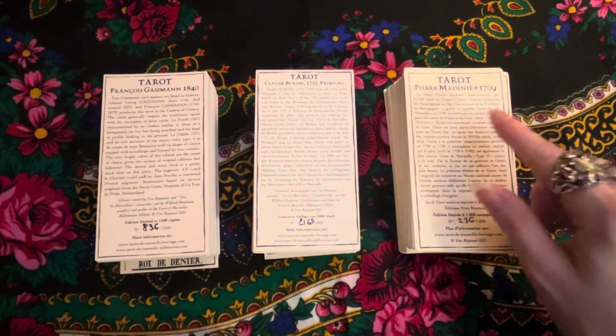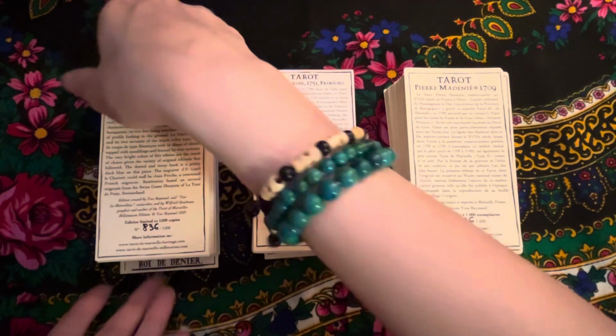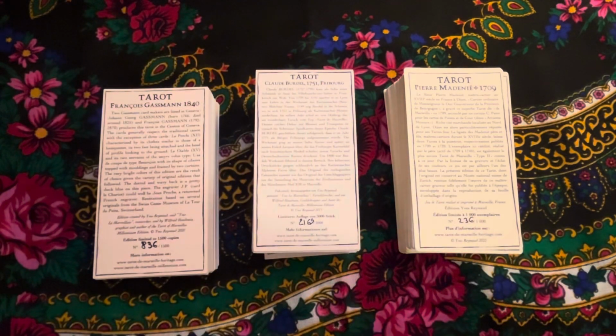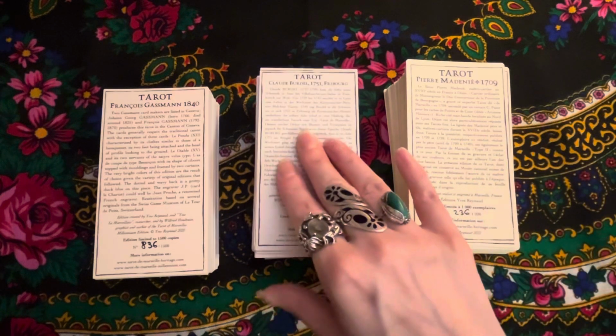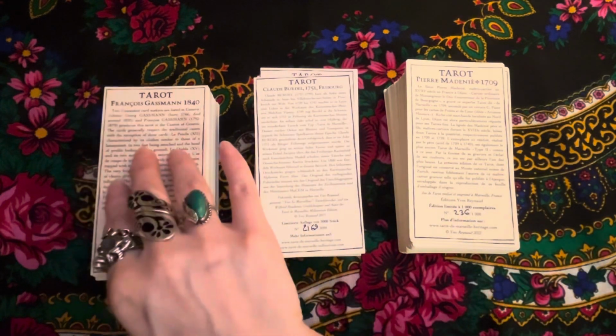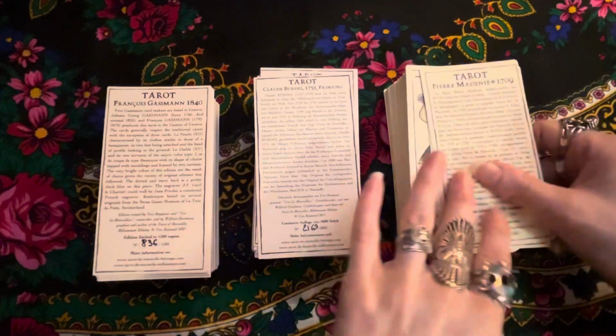So yes, the Pierre Madinier. I'm not going to get too much into the history here. You should check out Giselle's video. I'll try to remember to link that below, but this is the earliest, 1709, and then we have 1751 and Francois Gassmann, 1840.